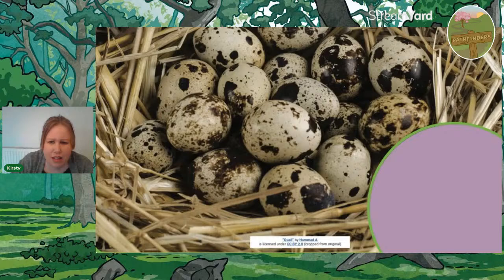What do we think? Leo thinks they might be quail's eggs. And so does Josh. Josh is agreeing with you. About 100 eggs, you think. Quail or pheasant? Quail or partridge? Or could they be a magpie? Oh, I see what you mean, because the black and white. Could that be a clue?